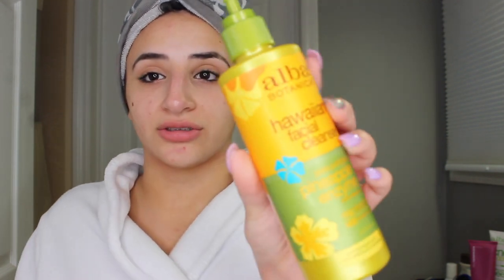So for my second cleanser, I go in with the Alba Hawaiian Facial Cleanser. This is the same one from my morning skincare, and I just use one pump and do the same thing, and it smells so good. And I really like this thing because it gives my face a nice massage. I feel like it gets the blood circulating in my skin.